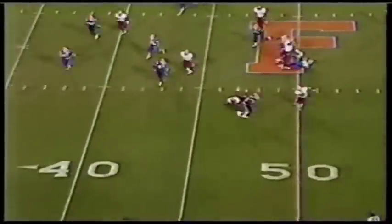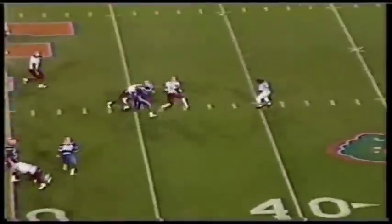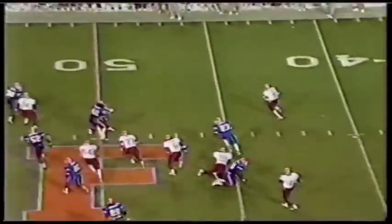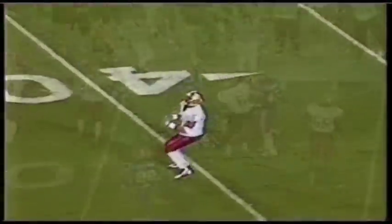Warrick with some running room, trying to get outside. Peterson forced him to stop. Now he reverses his field, and he's giving up the yardage. Now he has room on the other side. What a run by Warrick. Peter Warrick runs all over this field.